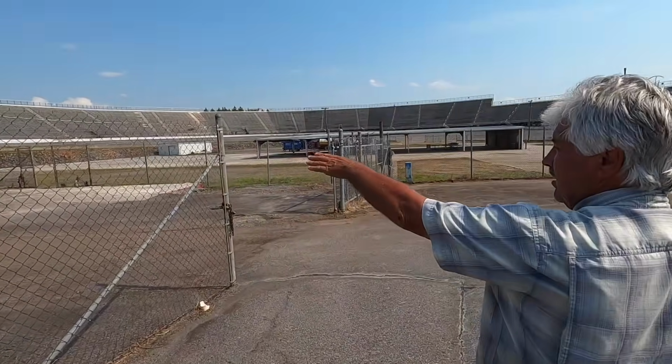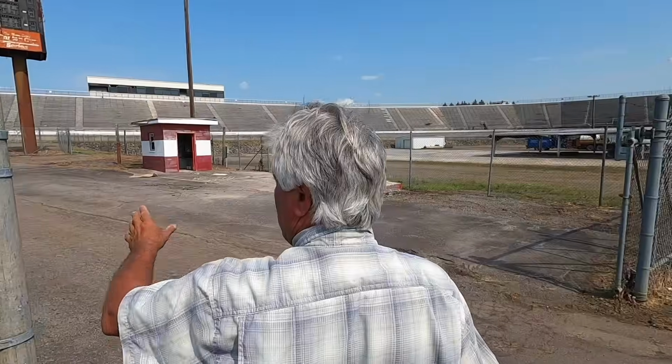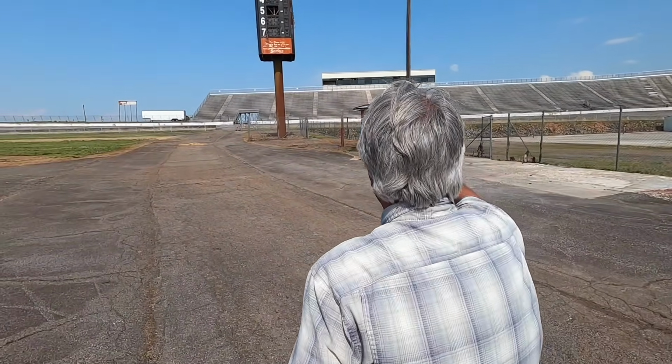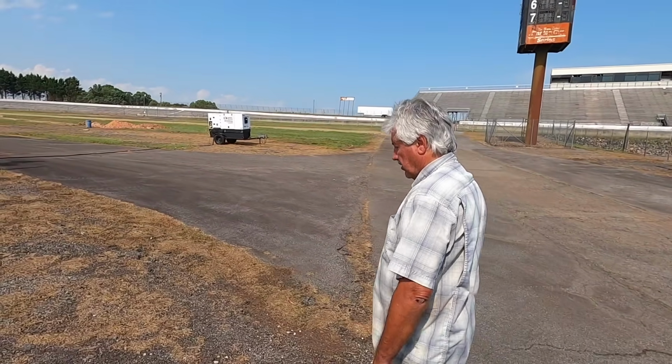This is what we call the mechanical building, with all the power coming under the speedway, coming to here, and then leaving here to go out to the different areas. We're in the stages of getting power.